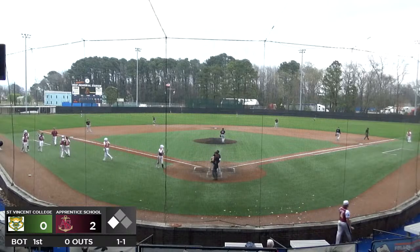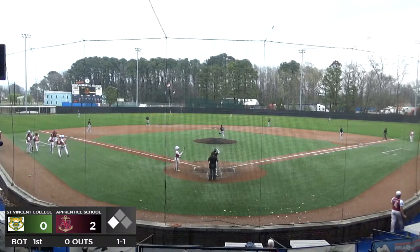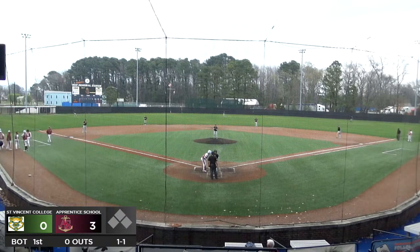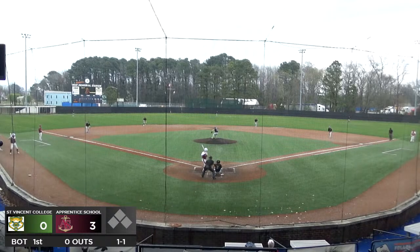That throw is up the line, so Nolan scores easily on that sac fly by Hunter Johnson. I'll bring up number 14, Jeremy Harmon, the catcher for this game. He DH'd in game one. And in game one, he went 1-for-3, grounding out to second base and the third baseman.